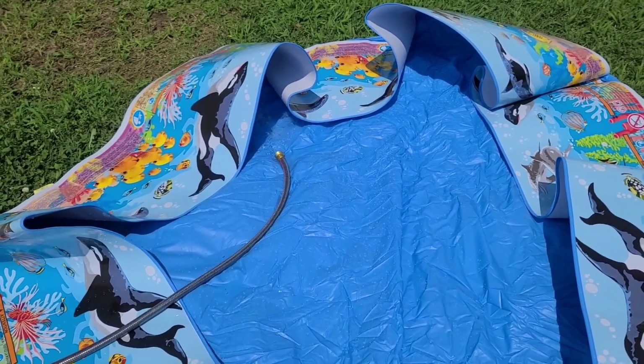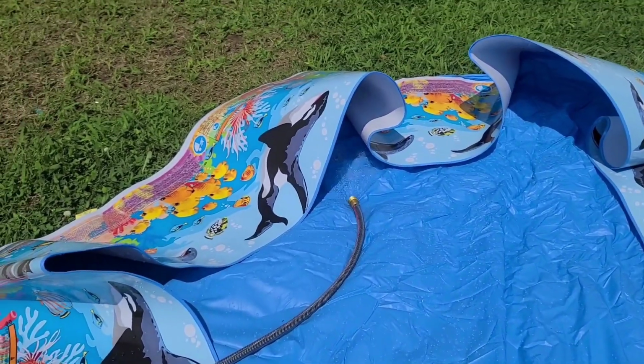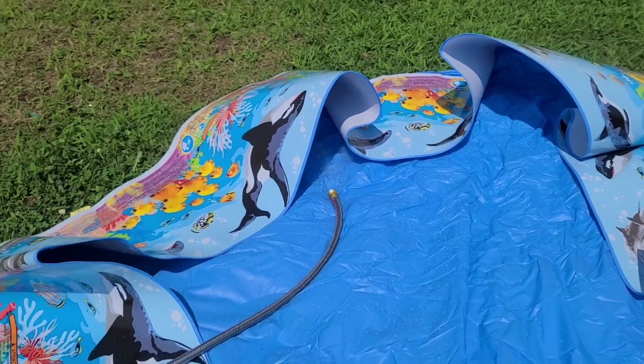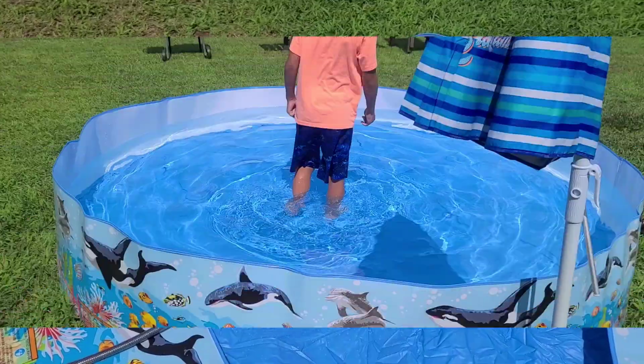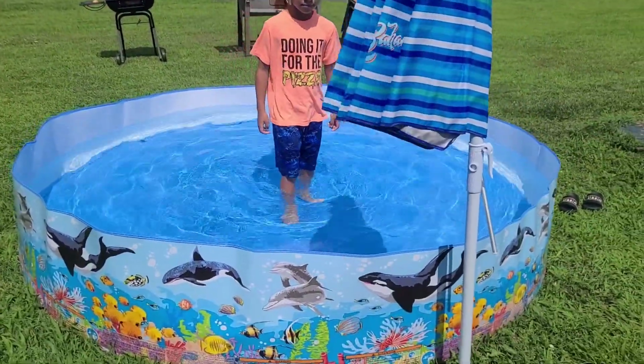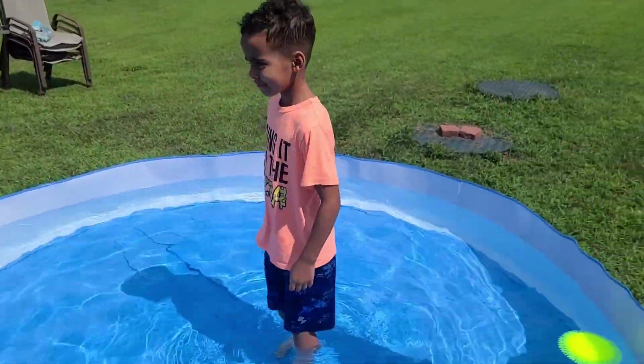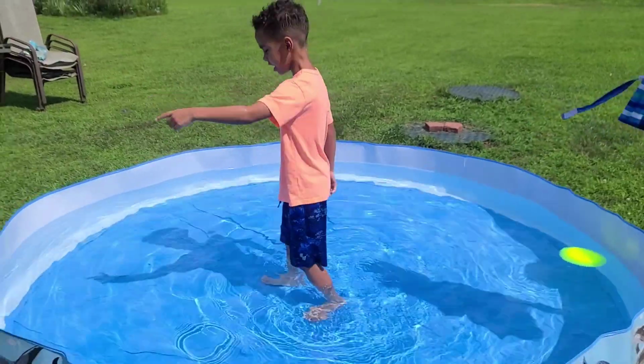I thought it was dinosaurs. It's whales. We're getting it filled up. Got the hose running, so we're just gonna let that fill up. All right, y'all, so Elijah finally decided to get his butt in the pool. It's a little breeze out here now. It was so hot earlier.